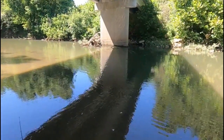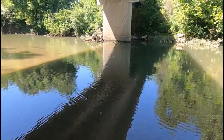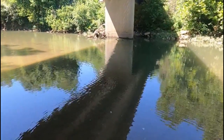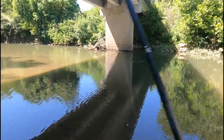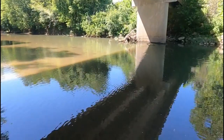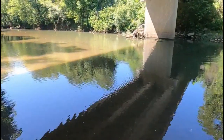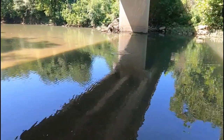First cast has been made, bringing it in. Water looks good today. I'm pretty sure I'm gonna catch, oh, there's a fish and a half right there. My goodness, first fish right there. He just nailed that Whopper Plopper. He's keeper size. Have to make a decision. I'm gonna keep him or not. I just started.